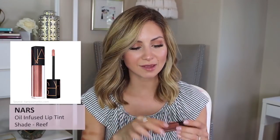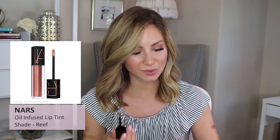Then it comes with two, what are these called? Oil-infused lip tints. This is the shade Reef, and I actually had this on when I started the video. This was one of the first things I pulled out of the package when I received it last week and I put it on, and I didn't read that it was an oil-infused lip gloss. I just thought it was a normal lip gloss, and I put it on and thought, oh, this feels really different. So this does not feel like a typical lip gloss at all. It's not thick, it's not sticky. Upon applying it, you can definitely feel there's an oil in here. I knew right off the bat this is an oil lip product and not a standard gloss.